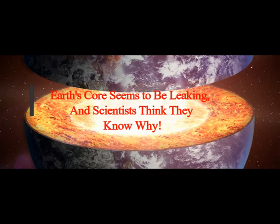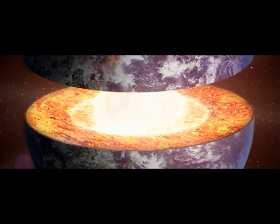Earth's core seems to be leaking, and scientists think they know why. According to record concentrations of helium isotope found inside 62 million year old Arctic rocks, could be the most compelling evidence to date of a slow leak in our planet's core.